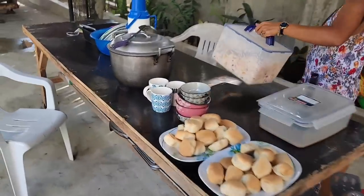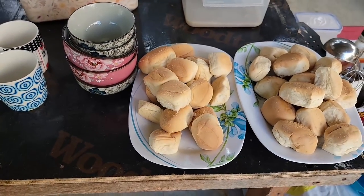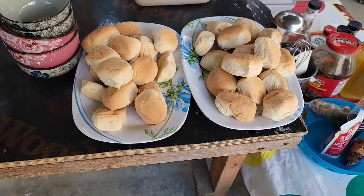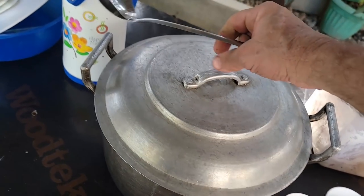Well, it's almost the guys' break time, and man, they've been pouring concrete. So Melinda likes to fix them up a nice snack if they've been working hard doing a pour. She got them some bread here, and what did you cook up right here?